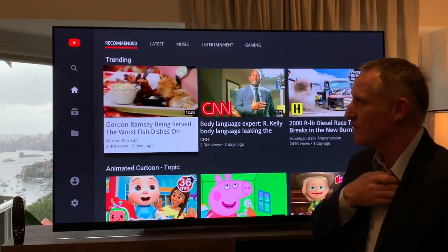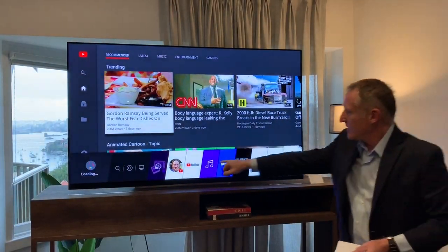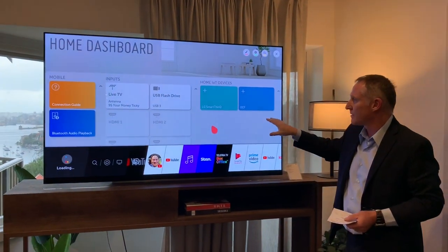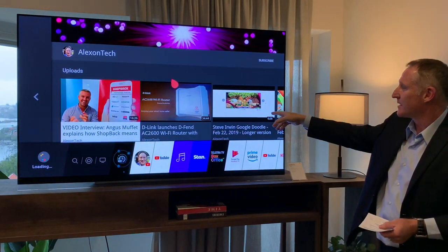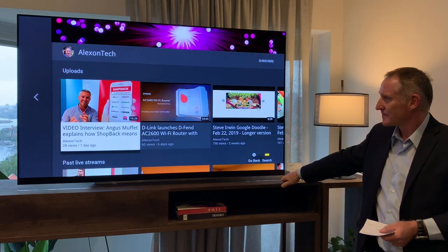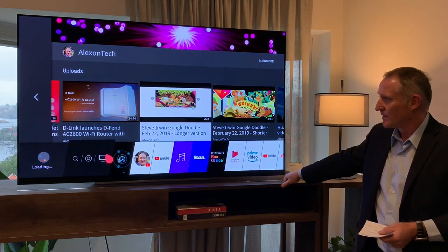Now, just show us the home dashboard. Okay, over here we see we've got a search, home dashboard, and live TV. So this is the home dashboard. We talked a moment downstairs about connected home. There we go, Alex on 10. It was updating. There you go. There's the D-Link router, there's the Shopback people. Lots of things. All right, let's go back to the home dashboard.